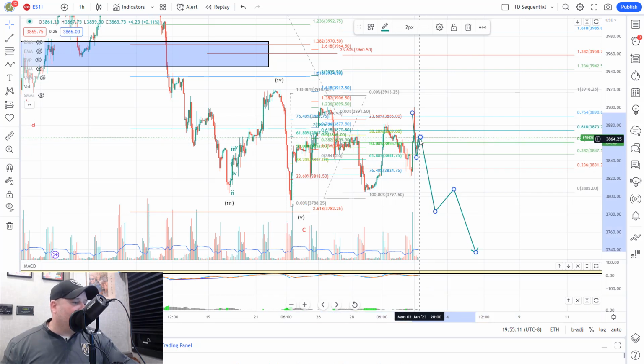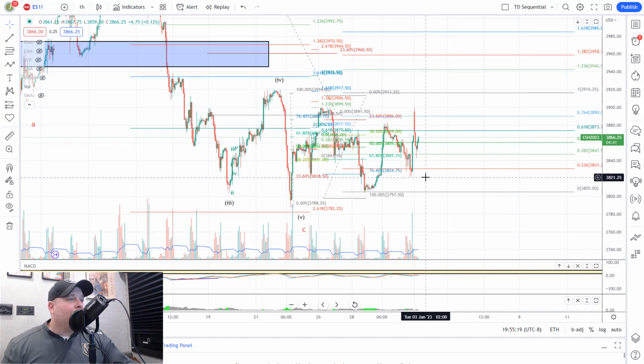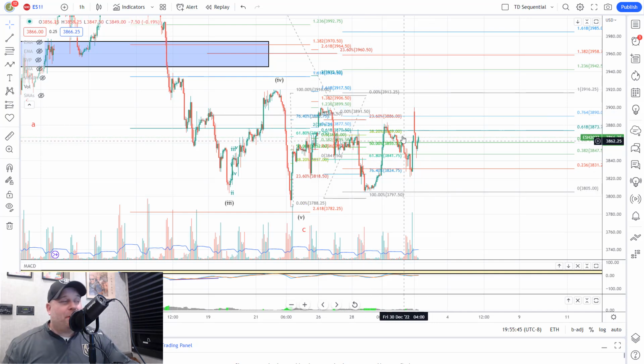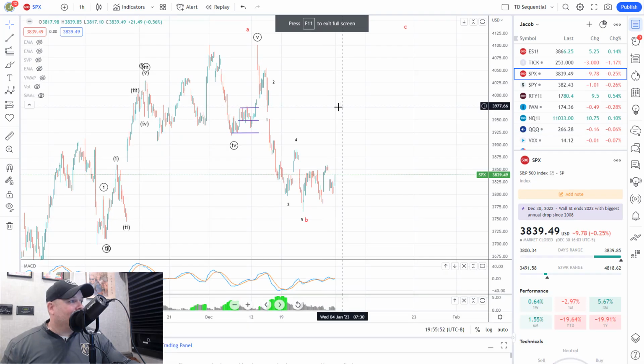So those are the two counts we're tracking. It's pretty cut and dry. Bulls want to push it up over 39.16 up to about 39.42 or higher. Bears want to break this low at 38.21, and ultimately if they break this low, that's a big red flag for the bulls that we're heading lower, to this low at 38.04. So again, the parameters are pretty cut and dry, but let's go look at the SPX because that holds a much better setup than the ES does.